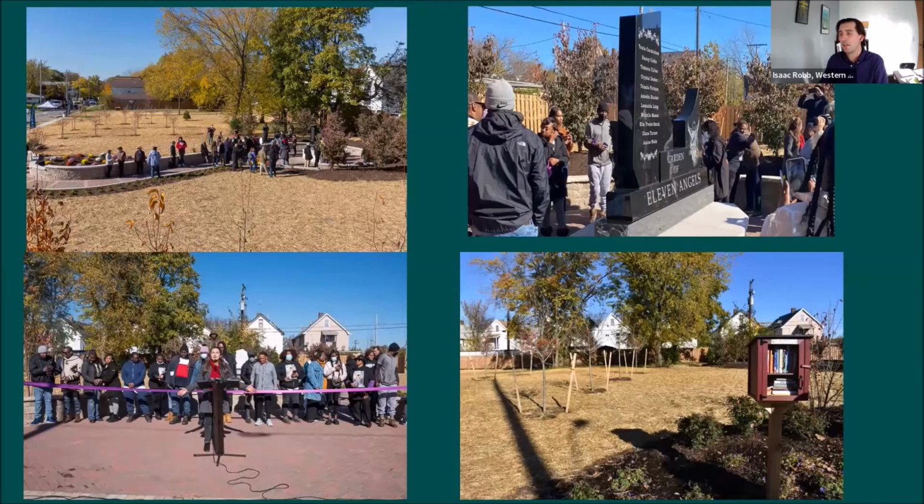And we were really proud of our work leading that. The Land Conservancy actually owns these 8 parcels and will in perpetuity.